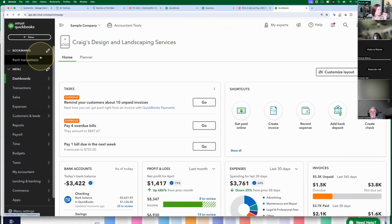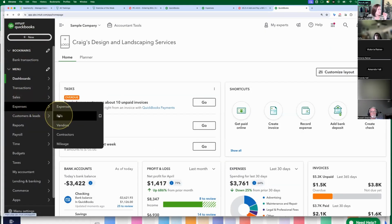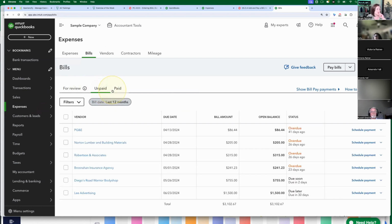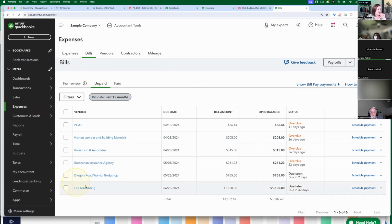The other way is to go into the bill. Let's do it from expenses. And here are our bills. This is kind of confusing because it says no bills to review. Review is when you are using the import feature to import bills. That's a little bit more advanced. We're not going to talk about that. But I'm going to go to my unpaid bills here. And here's the Lee Advertising one.